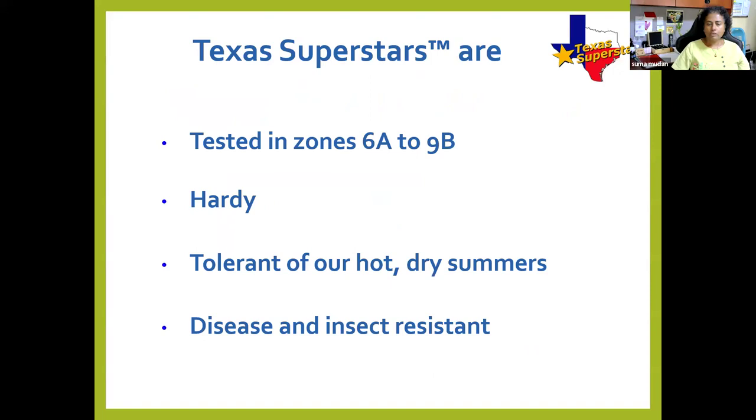The next one is the Texas Superstars program, which is relatively new compared to EarthKind. This is focused mostly on plants. EarthKind covers all the aspects of landscaping, whereas Texas Superstars covers the plants that do well in Texas. When we say plants that do well in Texas, the first question that should pop into your mind is, but Texas is huge. It's 1,000 miles across, and there are several weather zones in Texas. So how can one plant do well in all these zones? As we go over this presentation, we will learn how that happens.